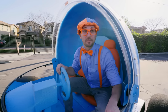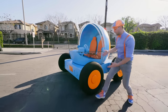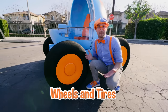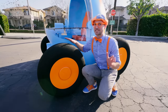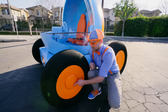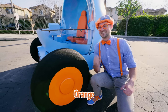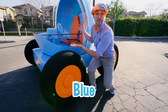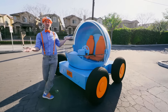Hey, you wanna see some of the parts? Whoa! All right, let me hop out. Whoa, first of all, check out these wheels and tires. Aren't they massive tires? Yeah, there's no tread on them, but that doesn't stop me from going off-road. Woo-hoo-hoo! And look at my wheels. Yeah, they're the color orange, one of my two favorite colors. Do you know what my other favorite color is? Yeah, blue. Whoa, yeah, that's why it's blue and orange.